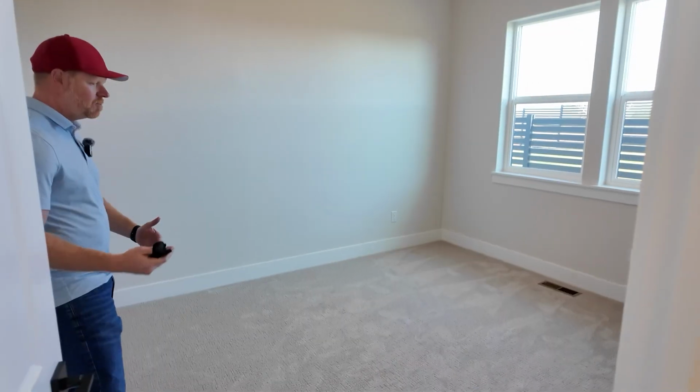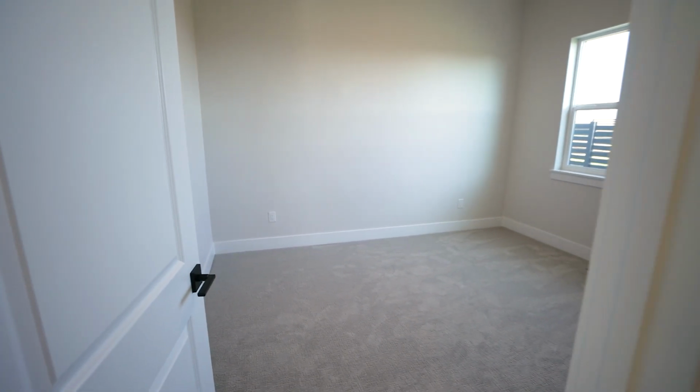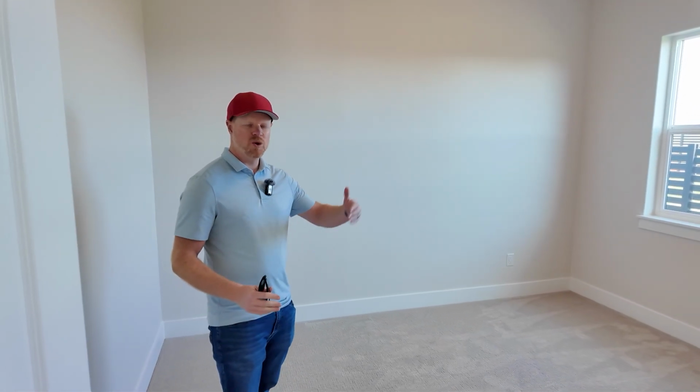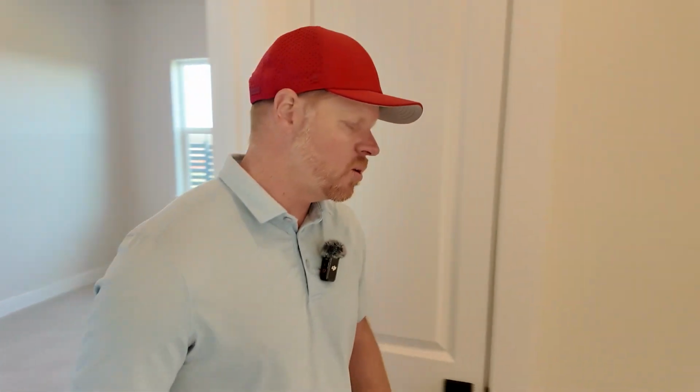I feel like compared to the Pacific Lifestyle homes, it's a little bit larger bedroom. Again, every floor plan is going to be different, of course, so it's hard to compare each floor plan. This home is 2,400 square feet. The other home we took a look at today was about 2,500 square feet with that upstairs bonus room. So we'll go ahead and take a look at this other bedroom real quick as well.